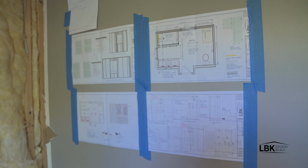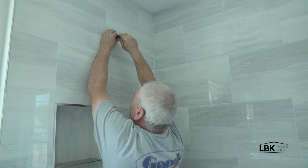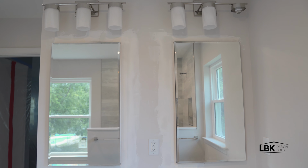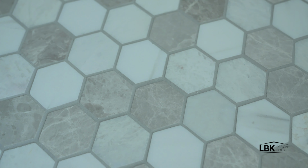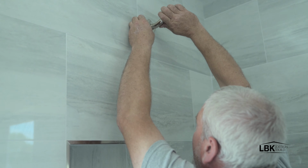All right, up here we have our master bathroom. In the master bathroom, we added a window in between the shower and the vanity. We updated the vanity, did new tile on the floor, removed a soaking tub, and just have a walk-in shower, tiled the walk-in shower, and today we are getting final plumbing done.